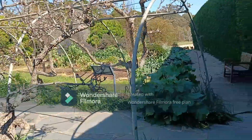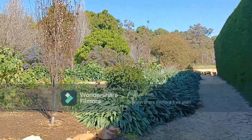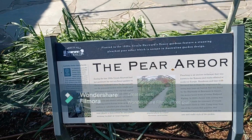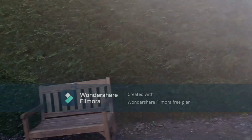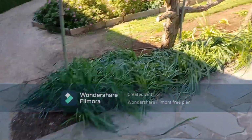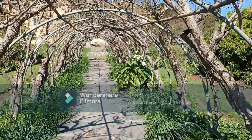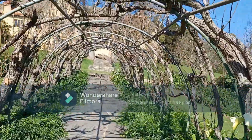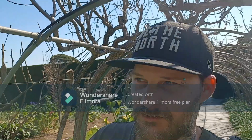Walk the gauntlet. What's this sign here say? The Pear Arbor. All right. Must grow pears. Magnificent. Now let's walk the gauntlet, mate. I'm almost too tall for this section. Any more high, I'll be touching the rods. That's for sure.